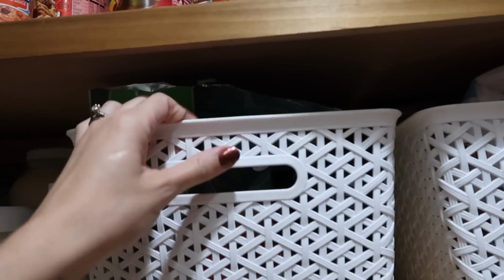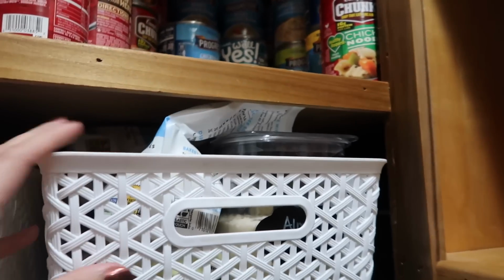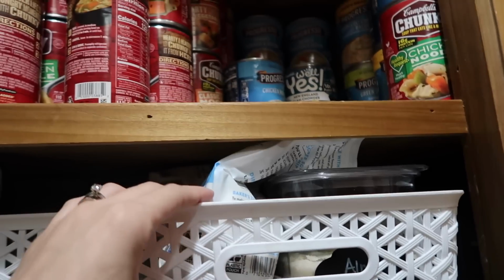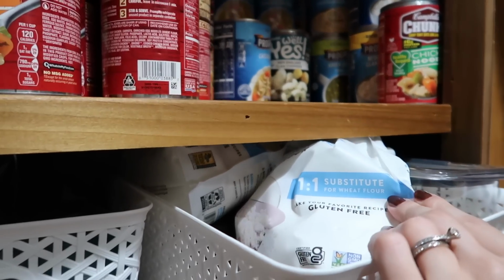This basket is all zero sugar stuff. So we've got stevia in here and xylitol mostly. And then this basket is all gluten-free flours. So we have almond flour, coconut flour, and then cornmeal, and then we also have just your standard all-purpose flour substitute, gluten-free style.